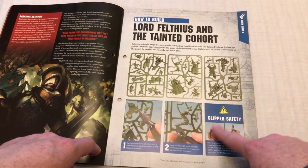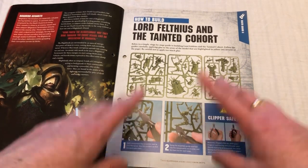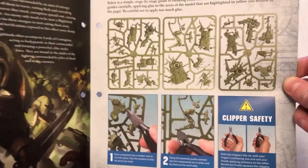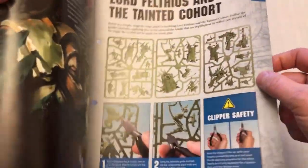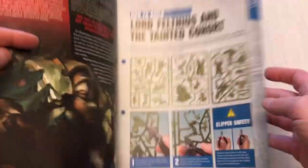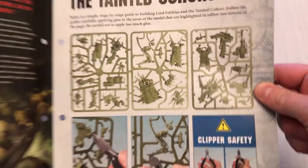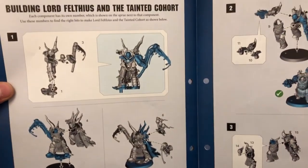There's good old clipper safety. Yay! We don't have glue safety in this particular build instruction because you do not require glue, although as I always say, I do recommend that even with the push fit miniatures, wing a bit of glue on them. You might as well. You're putting them together, you've probably got the glue, so give it a go. Just stick a bit of glue on there as well. Yeah, build instructions.